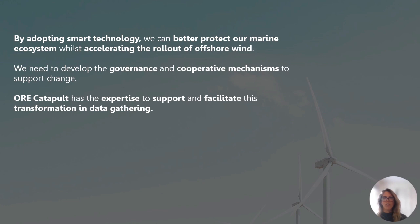In order to achieve real progress, we need to develop the governance and cooperative mechanisms to harness the emerging technology to deliver on the goal of generating the knowledge that is required to sustain oceans into the future and ensure the sustainable development of offshore wind farms.